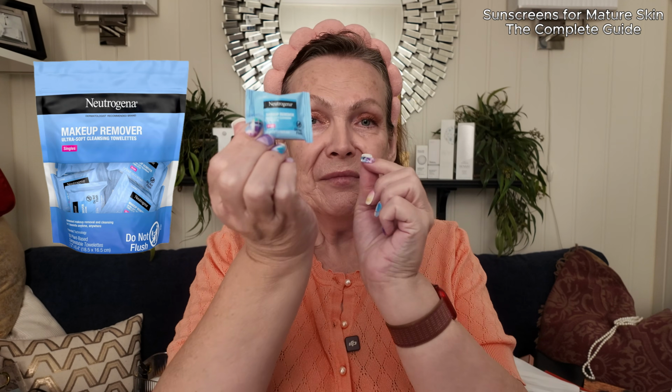So what I will do between each and every step, I will clean up again with this from Neutrogena, the makeup remover towelette, so I can start up with a fresh face.